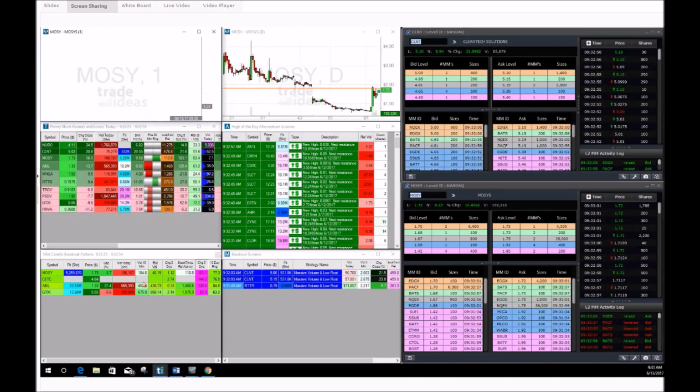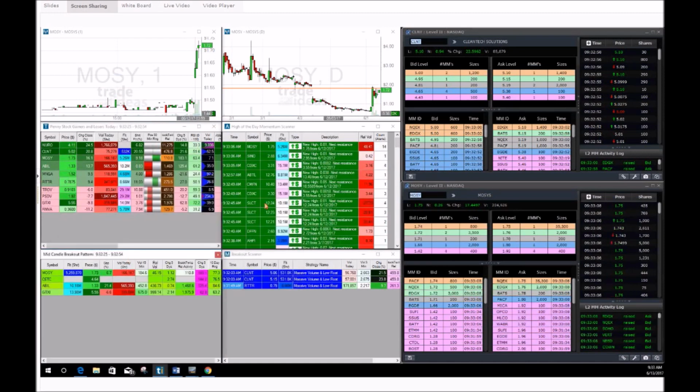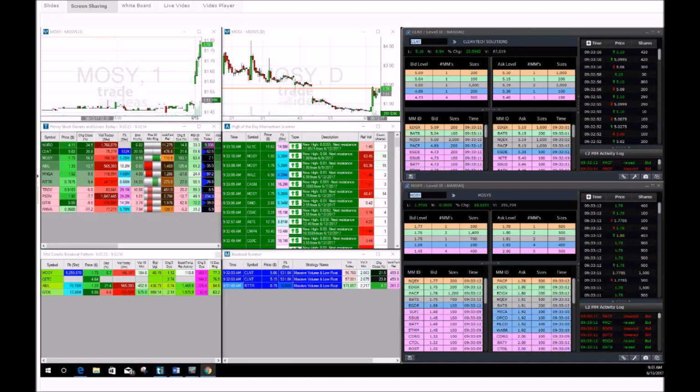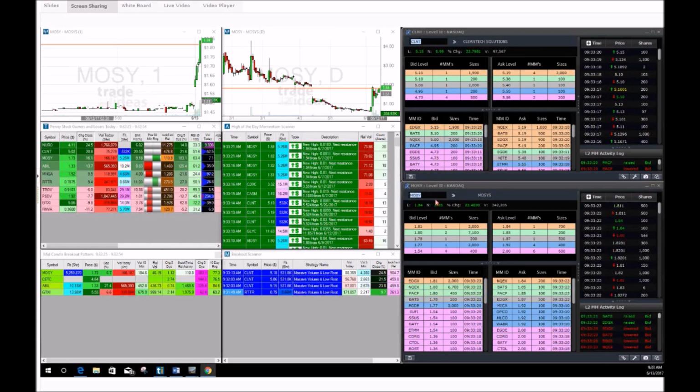Again, MOSY, this is a stock that's up on the mid-candle breakout patterns. It has a bull flag towards it, as you guys could see right here. And there is attention moving in over towards MOSY right now. So MOSY now is on alert if you want to look for a smaller position. CLNT is also moving on up right now. Two of these stocks both have big-time potential to continue to move on up, continue to climb.